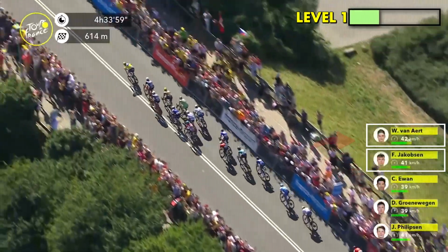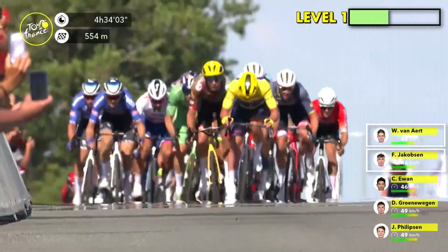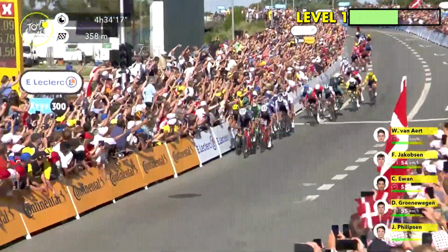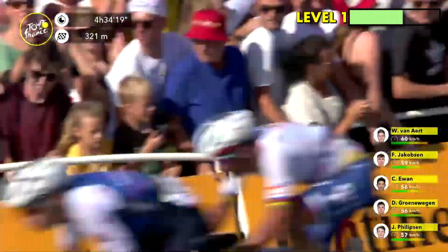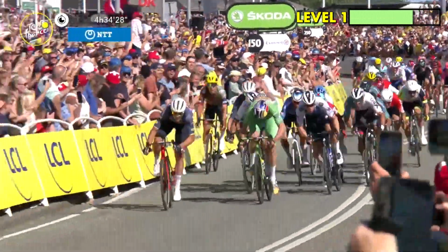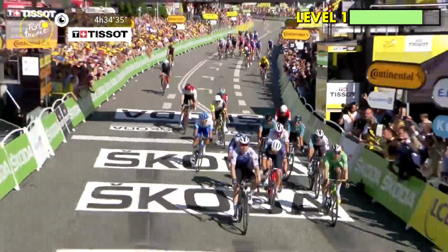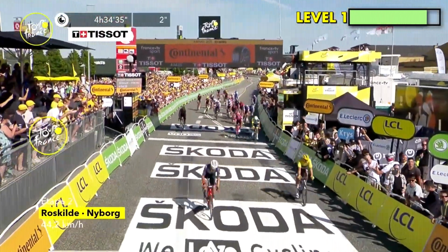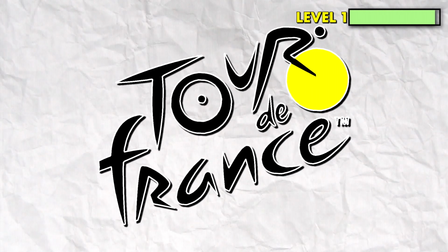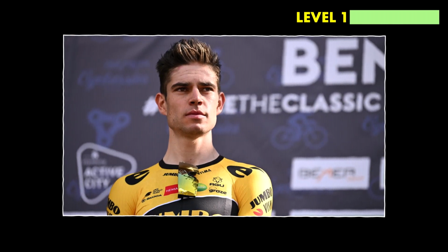Initially, Van Aert was riding at 45 km per hour, while Jakobsen was going at 43 km per hour, just a little bit slower than Van Aert. As the race entered its final moments, the riders sprinted over 60 km per hour. A big group of riders pushed themselves forward trying to win the race, but in the end it was Jakobsen who managed to cross the finish line first and claim his first Tour de France stage win. What a way to get the first victory by beating a masterclass like Van Aert.